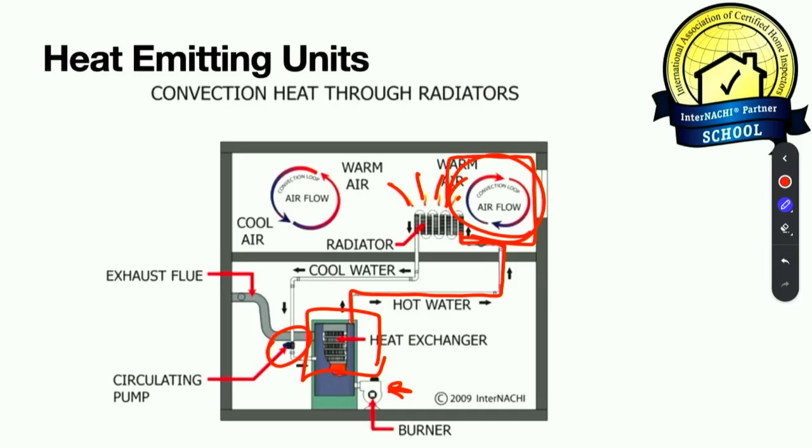So the heat exchangers are made out of metal. The fire heats up the metal. Metal transfers the heat into the liquid, so that's conduction. The liquid moves around, that's convection. We get our loops coming in here. So we create our convection loops, and the cold water comes back from the pump, gets reheated, and everything is cool again and just keeps going.